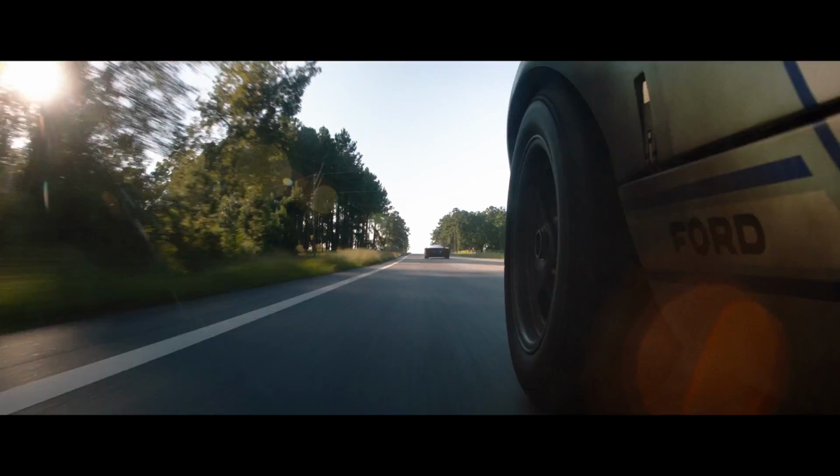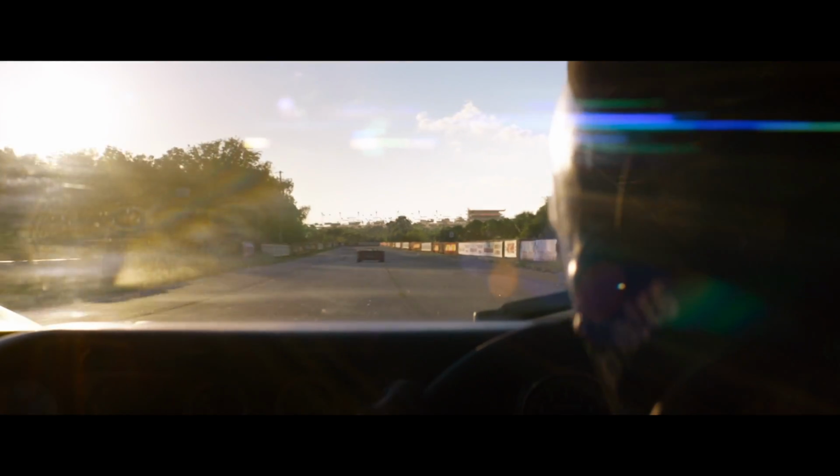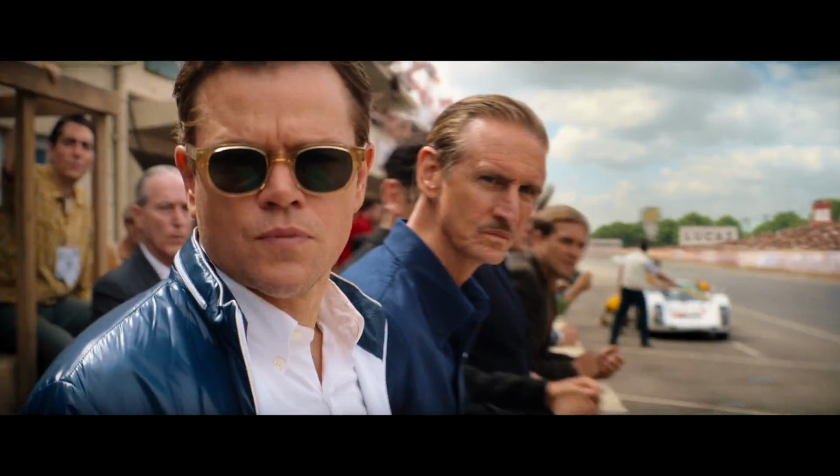What was most important to us was in an age when everything feels possible because of computer graphics and visual effects, we wanted the high of being on the road and not a digital simulation of it, but the reality of it.